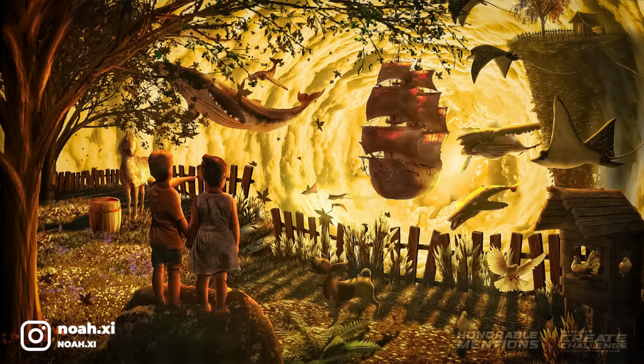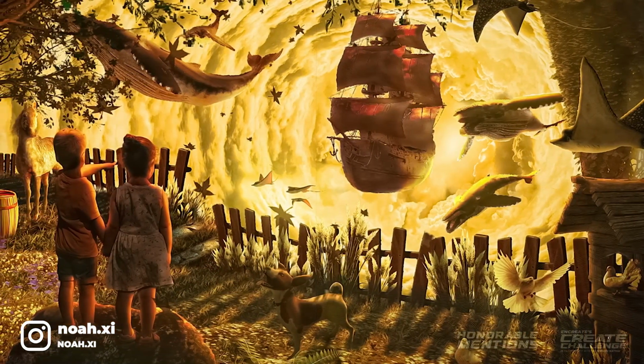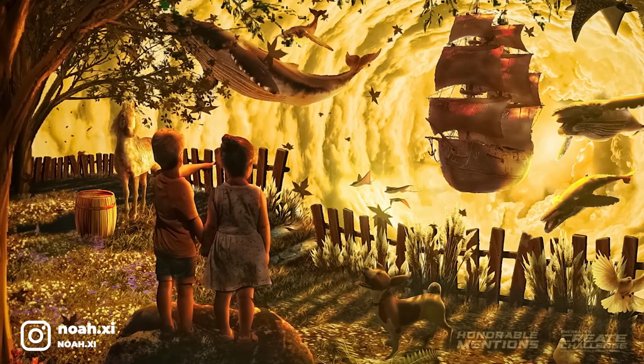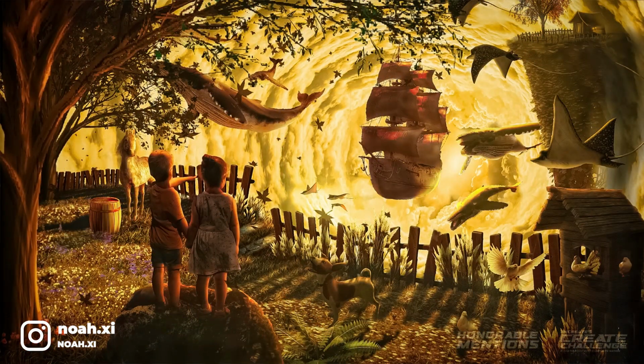A very detailed piece by Noah. Love the composition and the bright yellow color. I think you could have just added a bit of separation with the atmospheric haze and shifted the elements' tonal values a bit. That way things wouldn't have merged like the whale and the tree on the top left, and it would have looked perfect. But a very nice piece indeed.